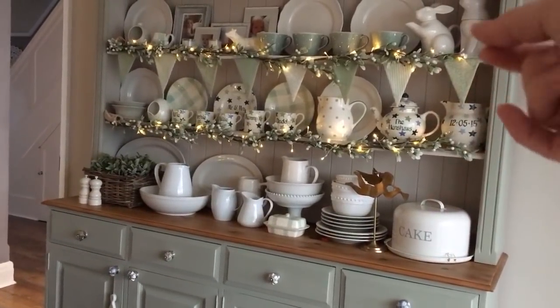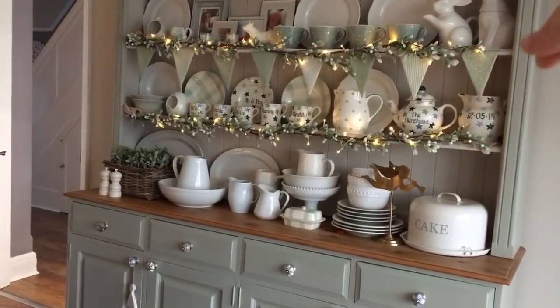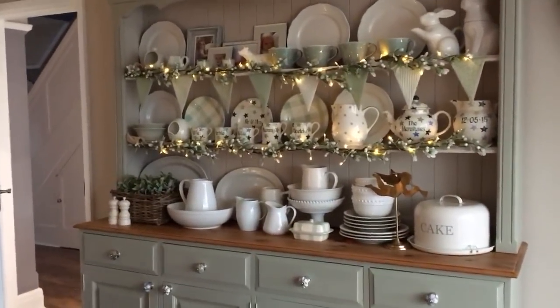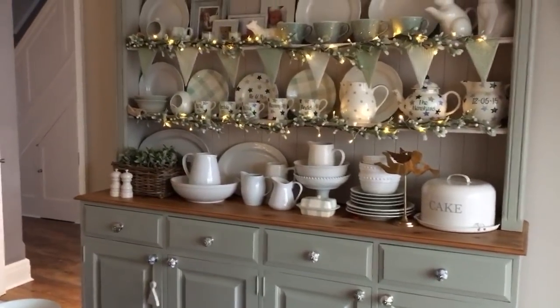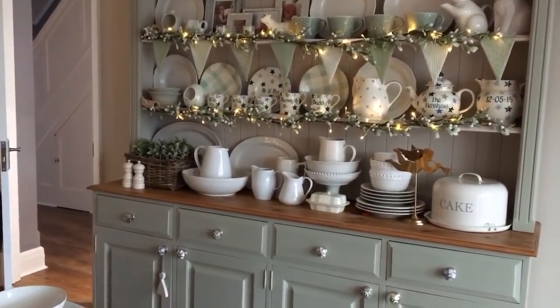I just popped in some little push pins each end and then one in the middle. I went through a leaf on each of them to hold them. And yeah, they've just stayed on, and I'm not going to damage my dresser. They come in little hessian bags, the little battery packs as well, so it sort of covers the ugly battery packs.